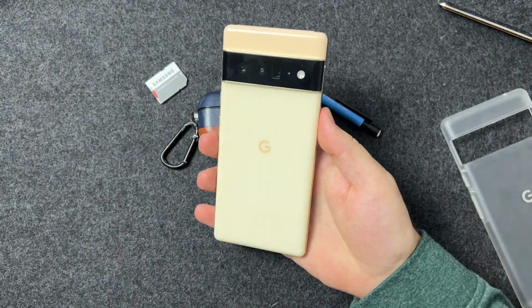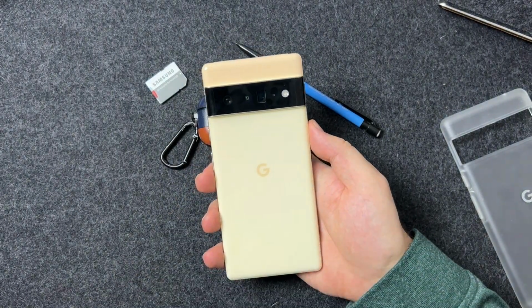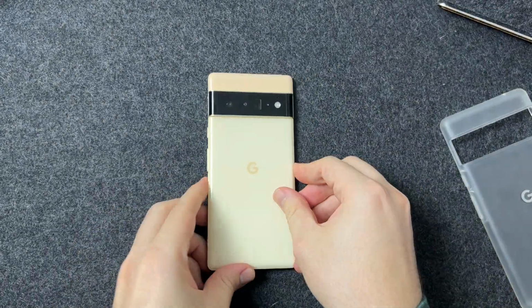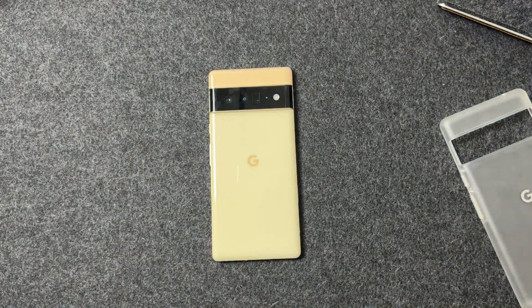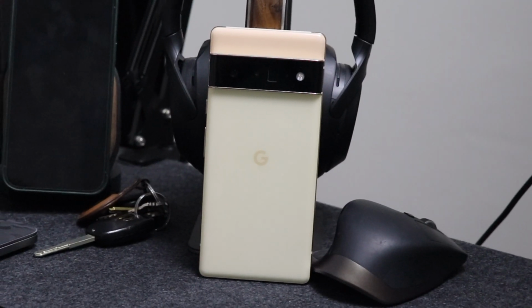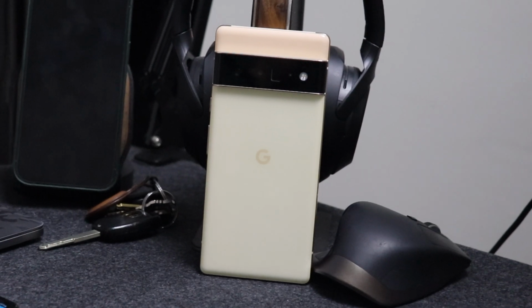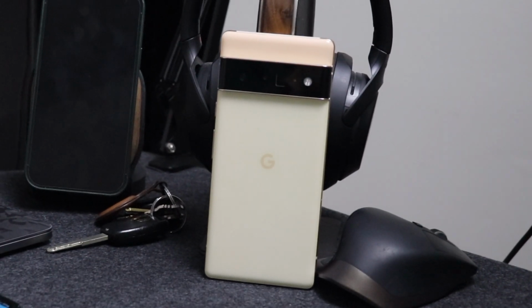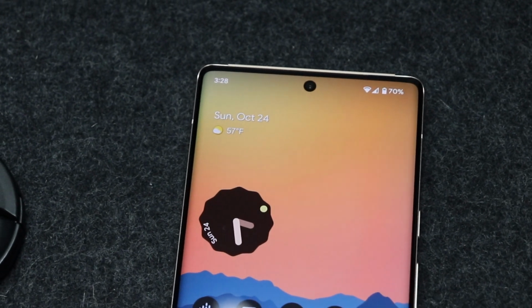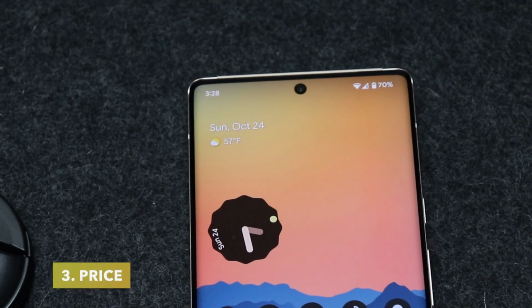I think the cameras are the reason to pick up this device. Okay, and the last reason has really nothing to do with the hardware or the software of the phone. Although on software, it is a Pixel, so it comes with Android 12 Material You, and it's beautiful. It's honestly gorgeous. But that's not the third reason, in my opinion. I think the third reason here is the price.